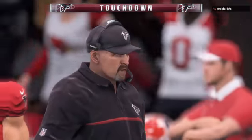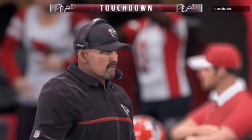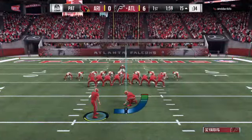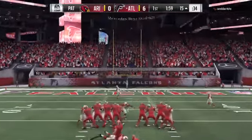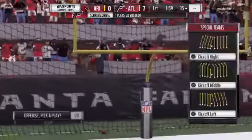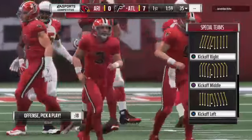Touchdown, Atlanta. Julio Jones, 32 yards. And the Falcons have taken the early lead. And that's exactly what you're supposed to do with good field position. You make the other side pay when you don't have far to go for the score.